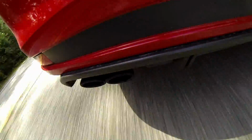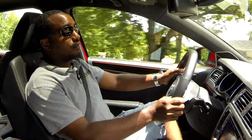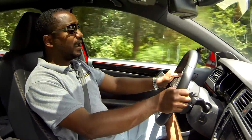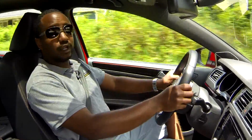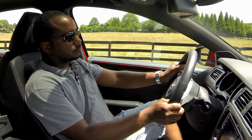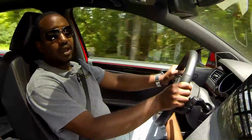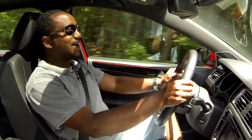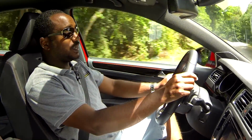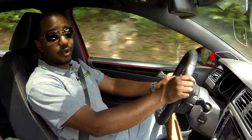A final solution is that you can just put the car in manual mode. Now, this vehicle's really happy. You can get on the gas, the shifts are super fast, super quick, it holds the gears for you, and this car really wants to move and have some fun now. Again, the problem with manual mode is that, well, people buying this car are buying it because they wanted an automatic transmission. There's a 6-speed manual available, but if you wanted to shift your own gears, you would have bought that one.